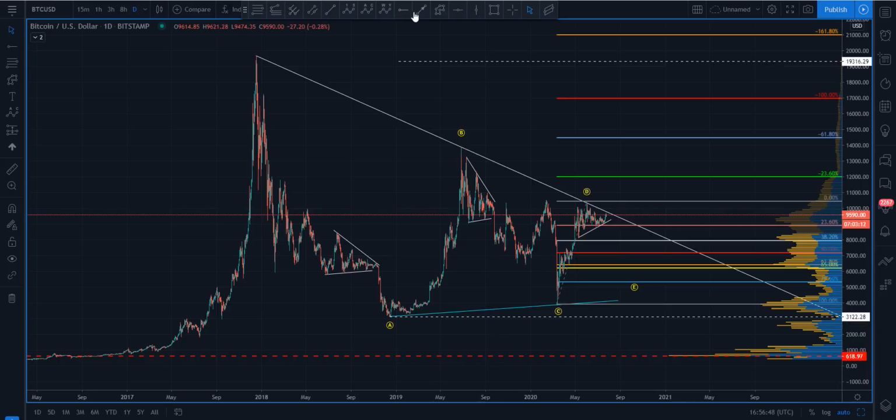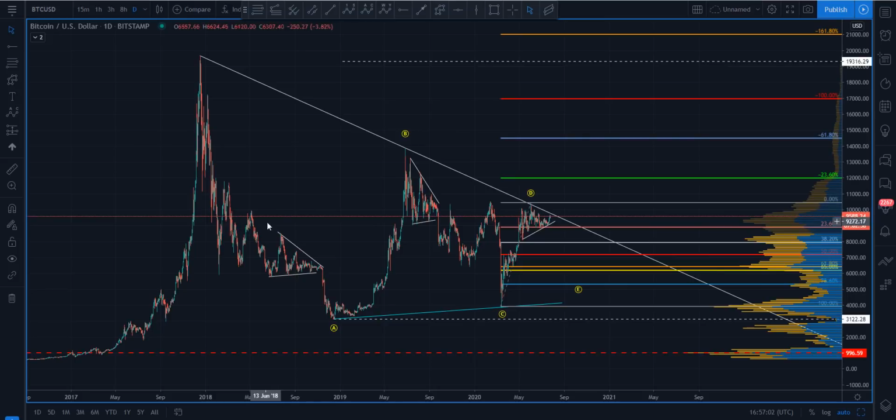But this is really ideally what you'd like to see: a little bit of a pushback and then a little retest, and then we go. Now that's idealized, and we may not get that. I mean, of course, yeah, we can just blow right up here. But keep in mind, these triangles are prone to explosive movement out of here. So we don't want to assume that it's up. We want to let the market confirm it.